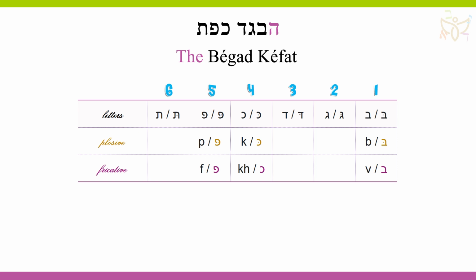Okay, and how do we differentiate their pronunciations? In order to differentiate their pronunciations, a dot called dagesh is either added or not added inside the letters. This system, which uses small signs to clarify pronunciation, is part of what we call diacritical writing.